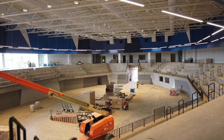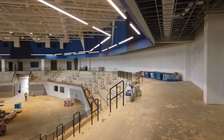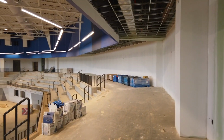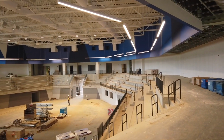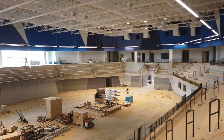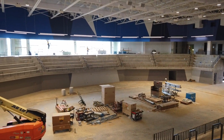So we've entered the second level. Parents and our guests who come to watch an event get to be a little bit closer to the action. So as you can see, there's not a bad seat in the house. There are concession stands on both levels. Right here behind the main video board, there's also a concession stand on the first level to service the fans. Like I said, it's a great perspective, with the windows. It's just going to be a fun environment to compete and play in.